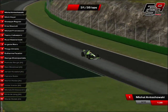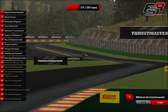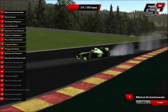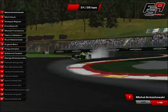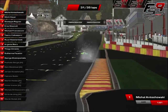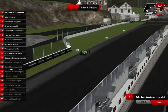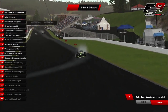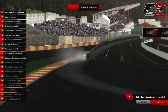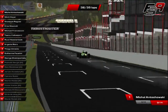Again, Hoyer is quick, but Antohovsky is quicker in the second sector, indicating he has a bit more downforce than Hoyer on that car. Hoyer the whole time quicker in sectors 1 and 3. We'll see how much Hoyer is going to gain, if at all, in that third sector. Usually Hoyer is really quick in the final sector compared to Michał. Let's see, 52.6 from Antohovsky and a 52.2 from Hoyer. 4/10 quicker that lap, and again 3/10 quicker in the final sector was Hoyer.